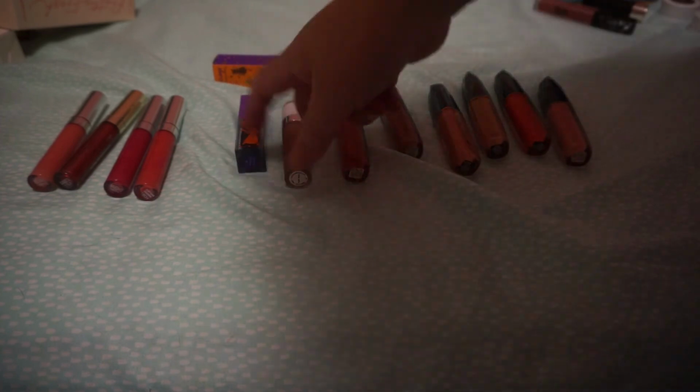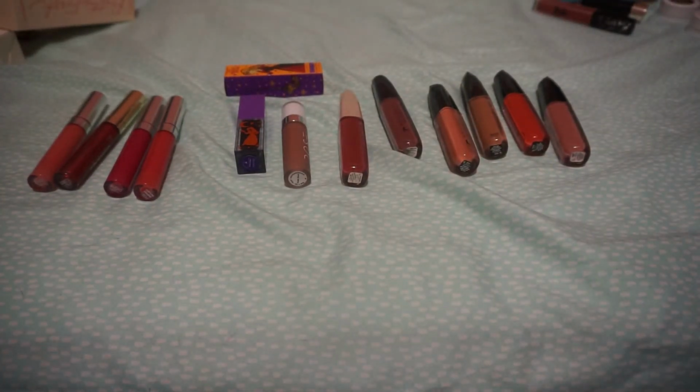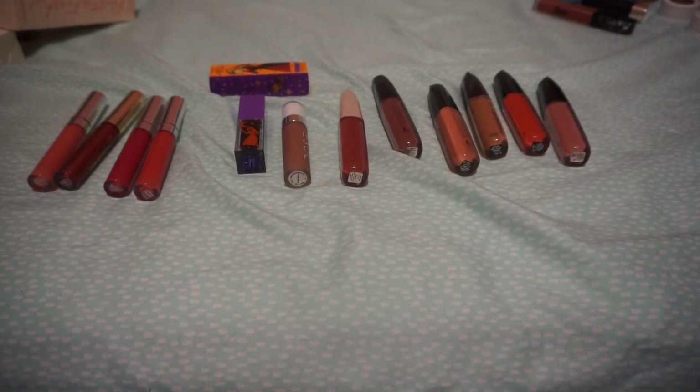I do have a backup of this one, not purposely, but what happened is that Colourpop sent me this one, but without a stopper, and it's a black liquid lipstick, okay? Who goes around without a stopper for a black liquid lipstick? If it was almost any other shade, I would have made it work, but not a black one. So they did send me a new one, and now I have 2 black ones, and I did not need 2 black ones, but it is what it is.